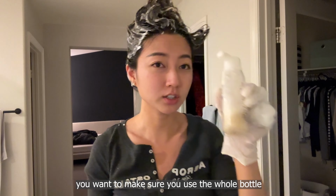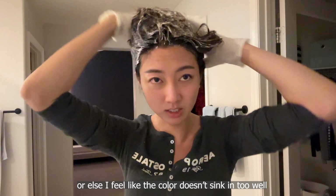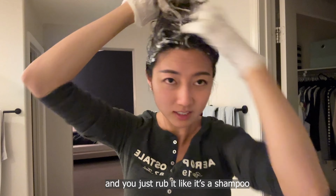You want to make sure you use the whole bottle because, I don't know, or else I feel like the color doesn't sink in too well. And then you just rub it like it's a shampoo.